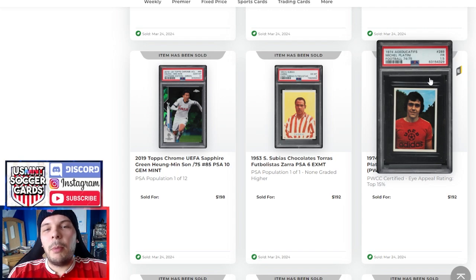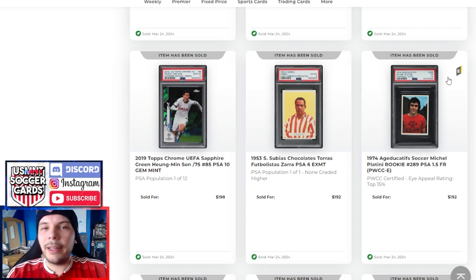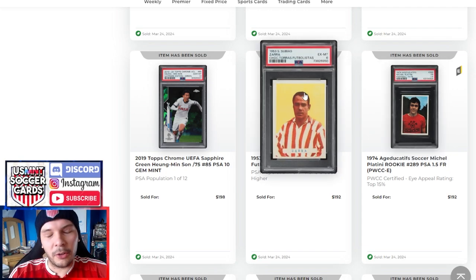I never go after them and pay premiums on them, or at least heavy premiums are not really something I chase, but generally I think they do a pretty decent job at picking out good-looking copies. Now, is it a perfect system? I don't think it is, but I don't think grading in the first place is a perfect system, so it's all really subjective. This Zara goes for $200.